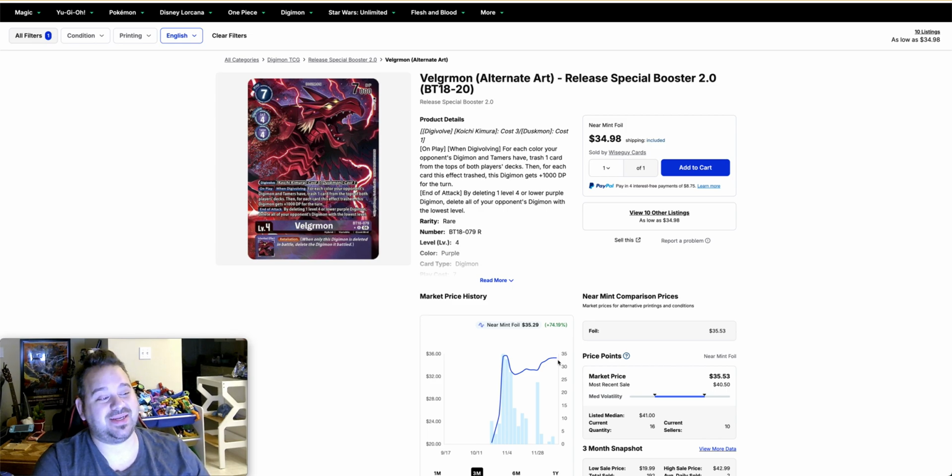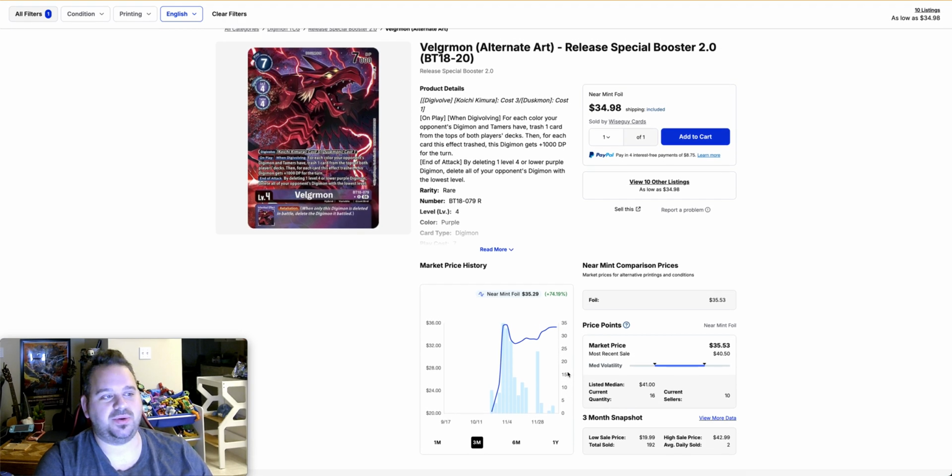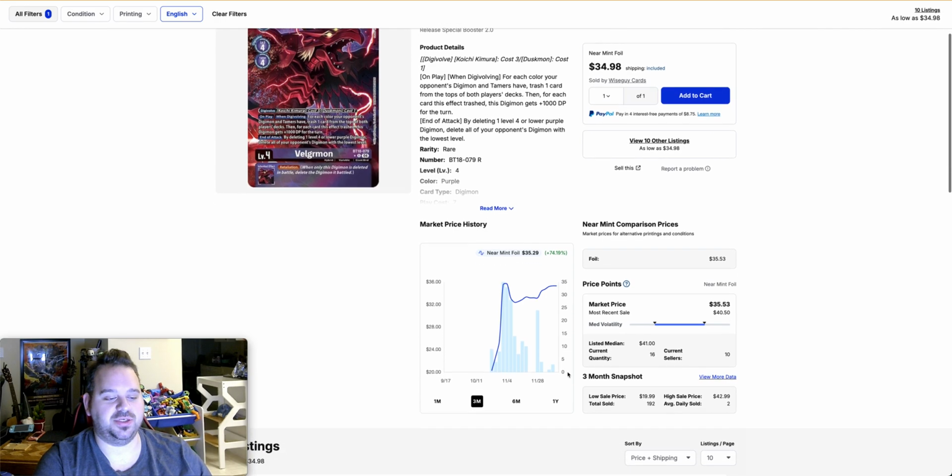So we could see this go back down to 30, just because it is an important card in the deck. Obviously, your Duskmon is your more important piece. You need that to go into the Velgrmon combo. So it's just one of those things. As long as the Duskmon is important, the Velgrmon's going to be important as well. But it's always a little bit less important because you just need one of them in your trash and you're good to go.